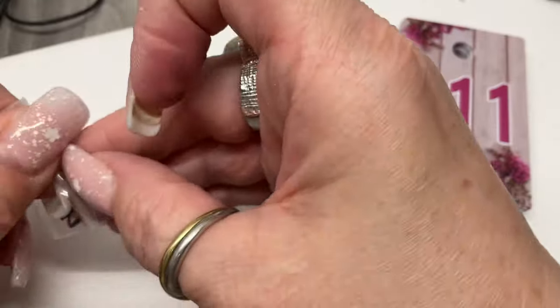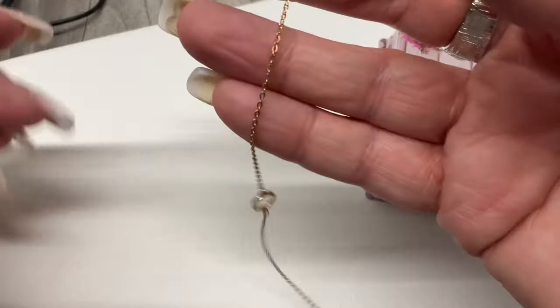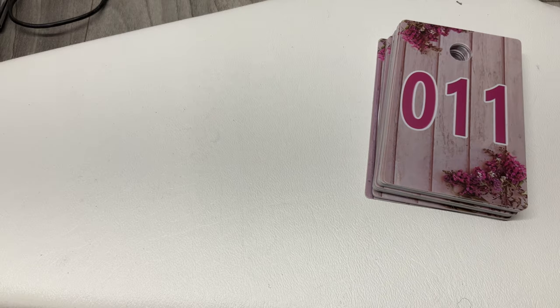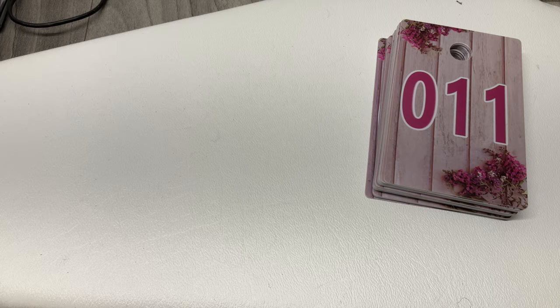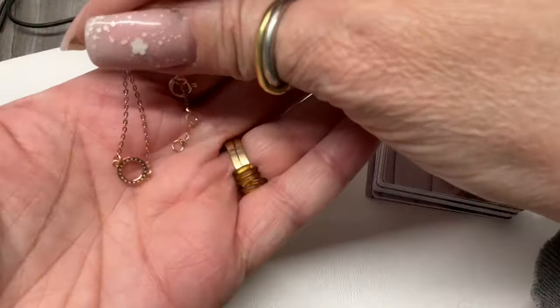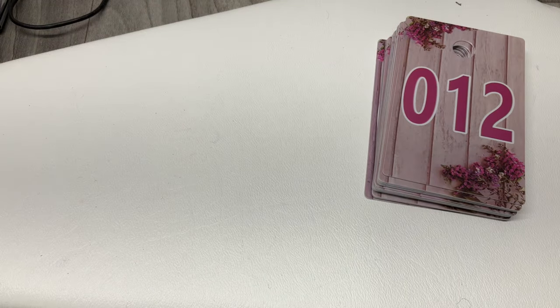This is sterling. It is a bracelet. It's rose gold vermeil over sterling. It is adjustable. It can be a 6 1/4, a 6 3/4, or a 7. Okay. I think I was asking $7 for these. I'll go $4.